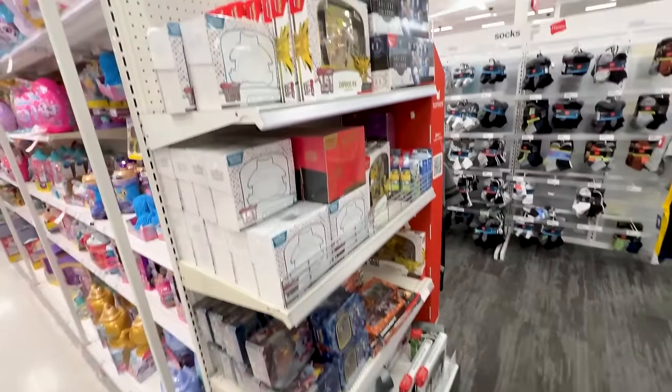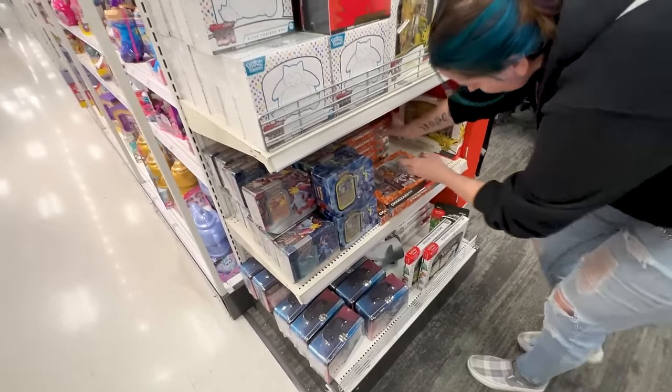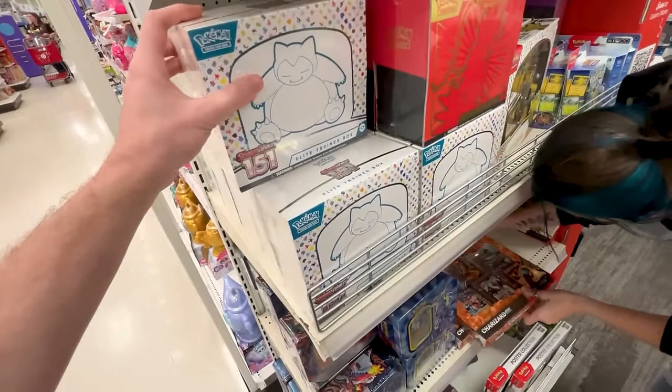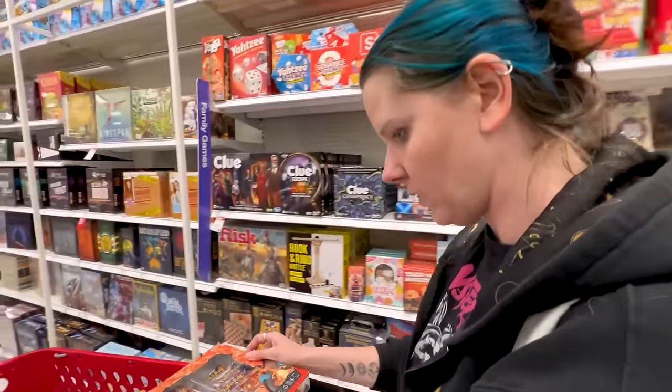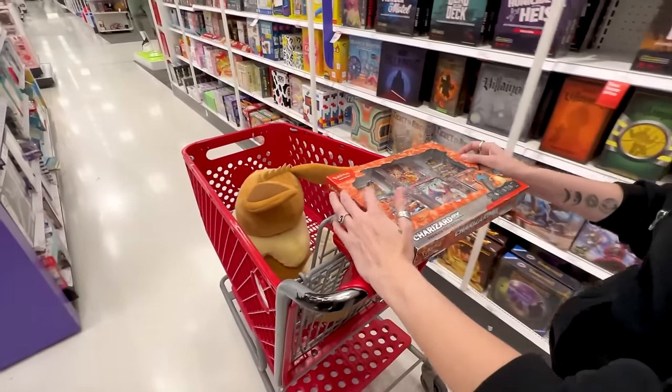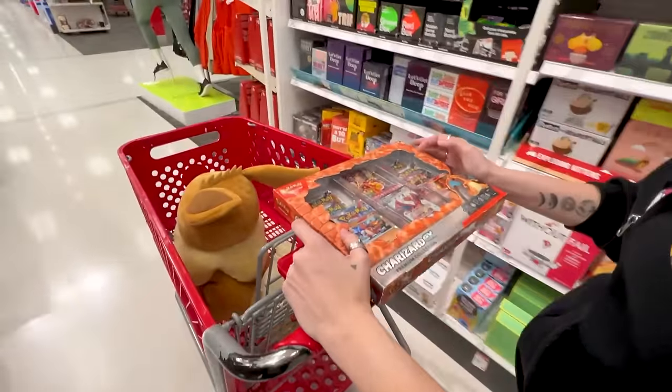We were walking around back here and then randomly stumbled upon this other section of Pokemon cards. Look at this 151 goodness right here, just tons of it. So you grab the Charizard box from that section. You're gonna do a price check, even though I already asked you if you wanted the Charizard box. I don't remember. Now you've changed your mind.